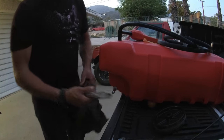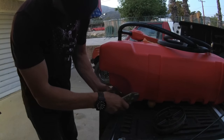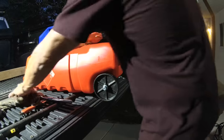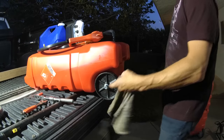And that's where we need vice grips right here. But you don't want to put vice grips on here because it's going to scratch this up. So put something over it and then grip it. All right, so holding the other side with the vice grips is not working. The rod still turns. It's on here pretty tight.